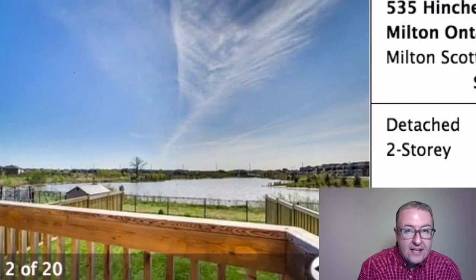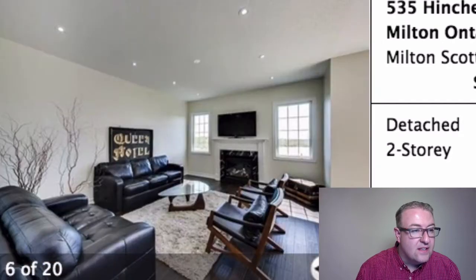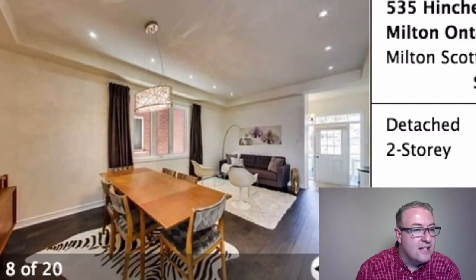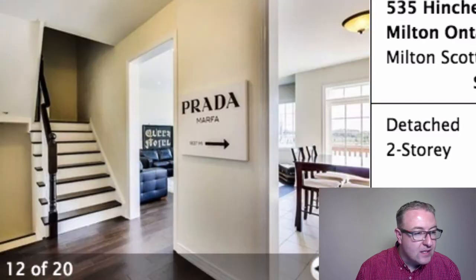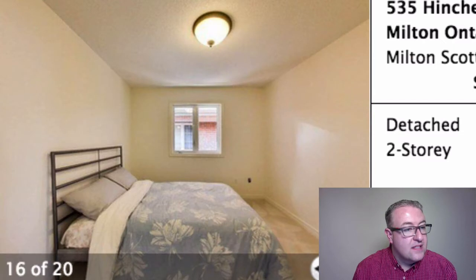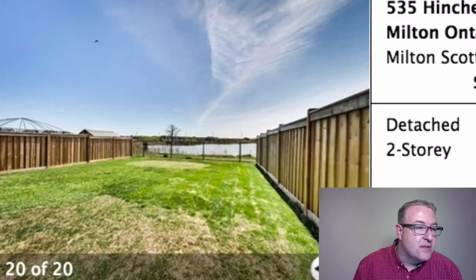You got that in the back, and then you have a park in the front. You've got nice finishes in here. I always remember the Queen's Hotel here, and then we've got the Prada sign. There it is, right there. So good finishes, nice looking floors. One of the bedrooms, this bedroom here is a little bit smaller. It doesn't have a closet, so it's almost like a 3.5 bathroom or bedroom. And there you go. That's what you see from the front.